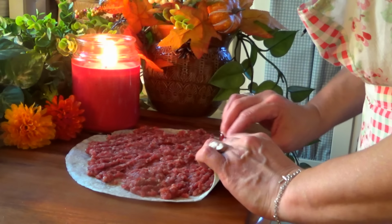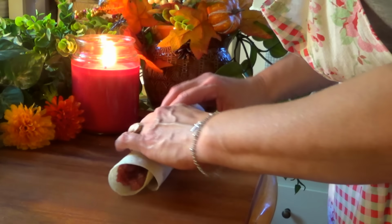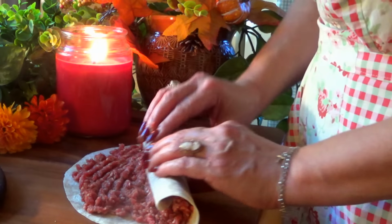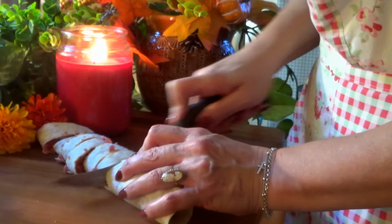Once you've spread it to the edges, just roll it up tight like you're wrapping a little present. Then take the rest of the meat mixture and do the same thing with a second tortilla. Slice it into rounds and don't worry if a few are uneven.